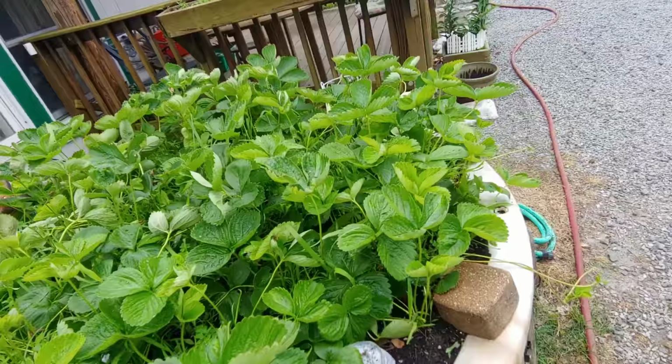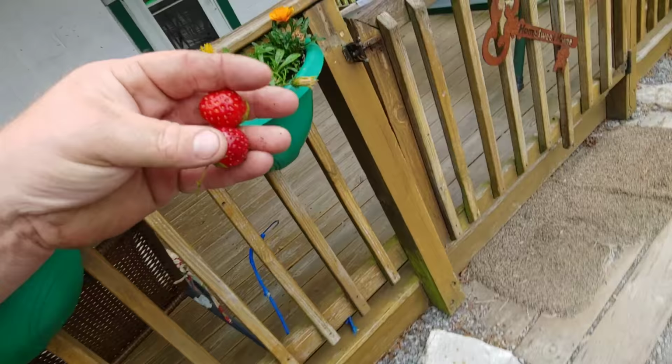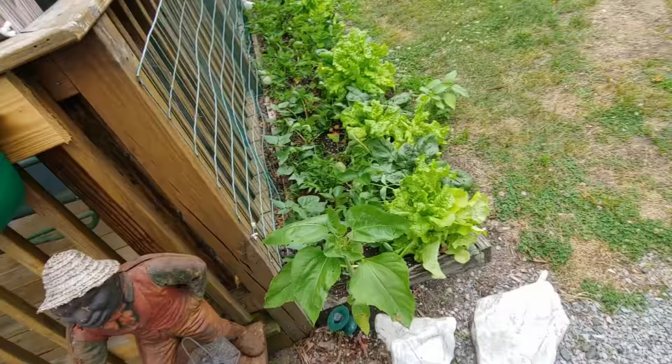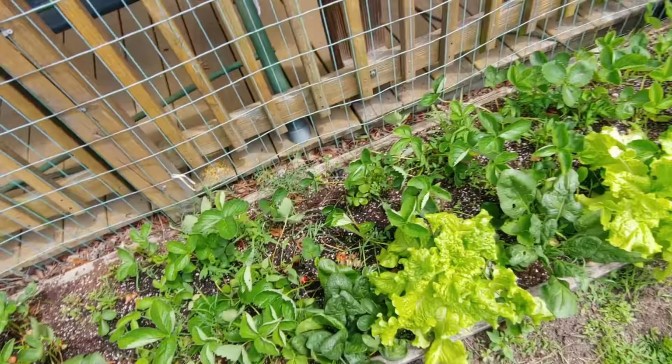Alright, there's the one strawberry patch. There's some ripe ones down here too, along with some grass. We gotta get out of there. I've been picking them. I've just been eating them faster than they come in. Sunflower. There's some tomato or strawberries over here and some weeds, apparently. There's a couple ripe ones. Little guys here.